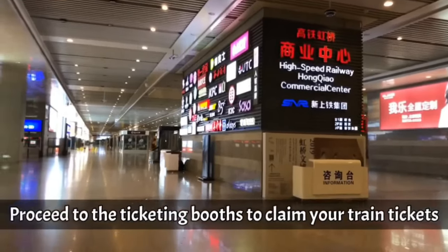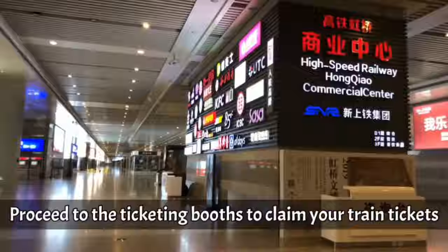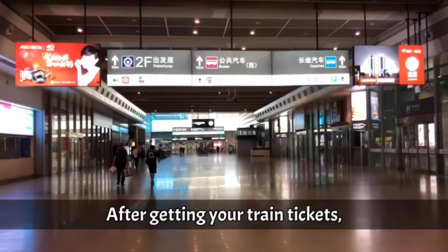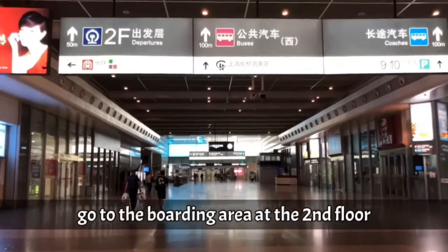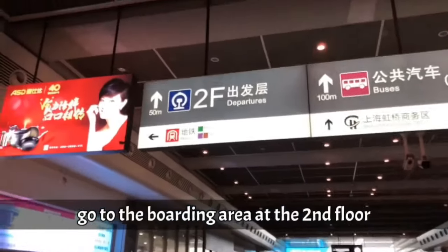Upon arrival at Hongqiao Railway Station, proceed to the ticketing booth to claim your train tickets. After getting your train tickets, proceed to the boarding area located on the second floor.